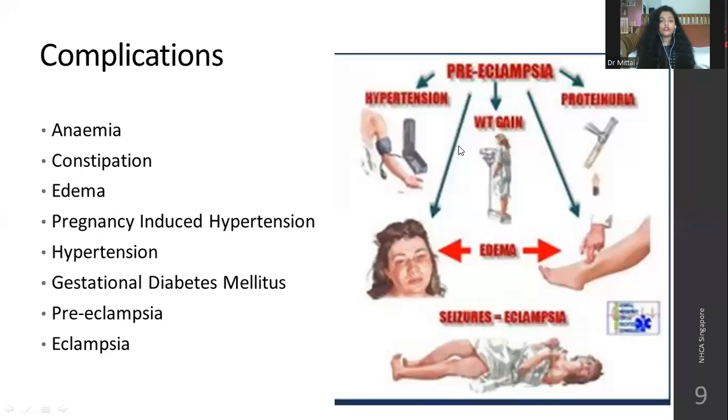Weight gain because of edema, the entire body will be in a state of edema, but weight gain will be there. Hypertension, protein in urine, and seizures when the mother goes into a state of convulsions. That is eclampsia. You cannot do much dietary management here. The only dietary management is sodium restriction and weight management. But apart from that, everything is medical management. It will be treated as a clinical case. Eclampsia, preeclampsia, gestational diabetes mellitus, PIH, these all are treated as clinical cases.